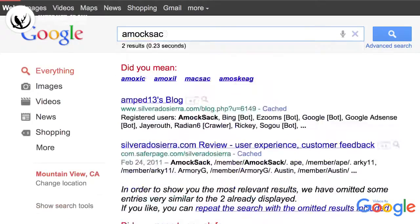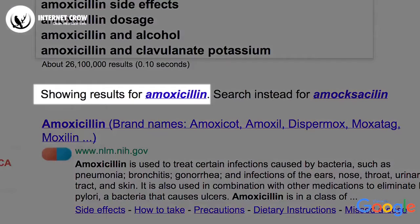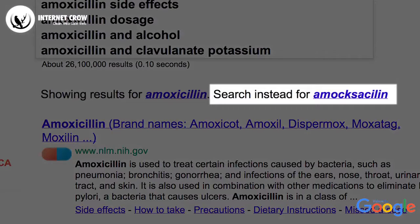So we thought about a different kind of interface that we call full page replacement. And instead of did you mean, you'll see at the top of your page showing results for. And in the case that we made a mistake, there's another link, search instead for, and it has the query that you typed. We call that link the escape hatch.